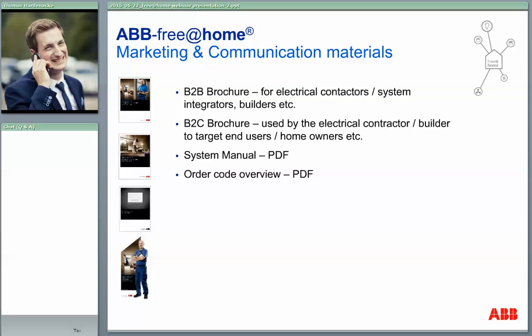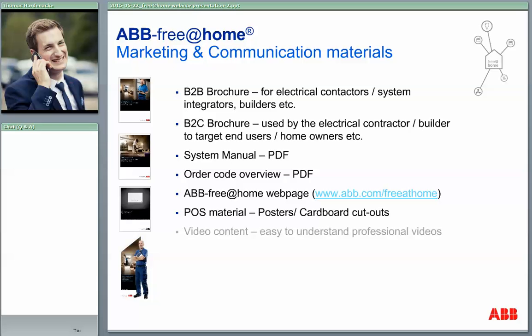And we have the ABB Free at Home homepage, on which all the tools are saved, and you can go there and download the brochures, soft copies, system manuals, and order codes from there, and feel free to watch the videos, which are also on the homepage, and will give you a 60-second overview of installation and wiring, on commissioning, on what the benefits are for the end customer and what your benefits are.